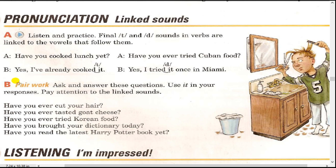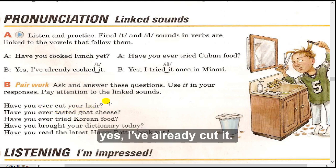B. Pair work. Ask and answer these questions. Use it in your responses. Pay attention to the linked sounds. Have you ever cut your hair? Yes, I've already cut it. I've already cut it. T soft D.